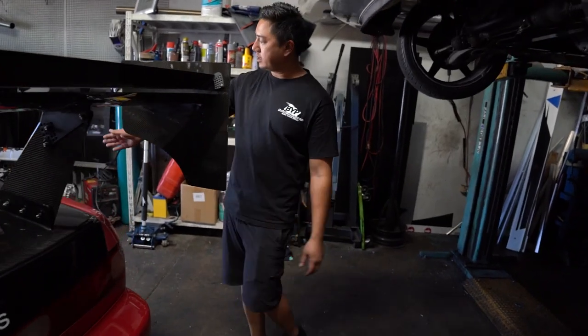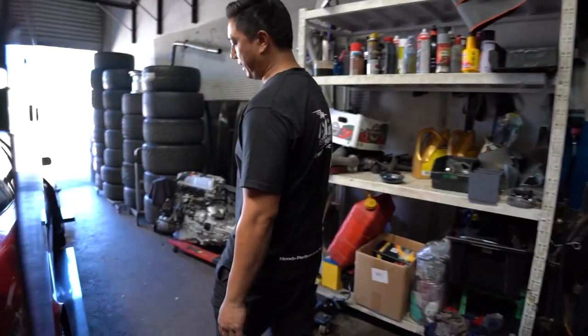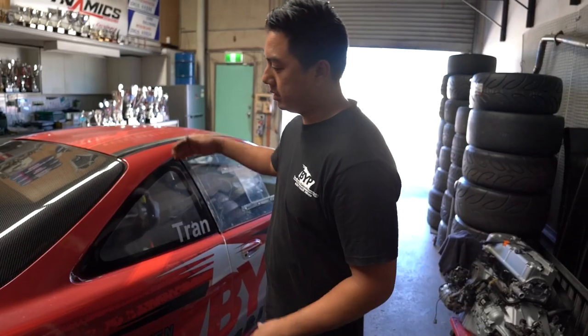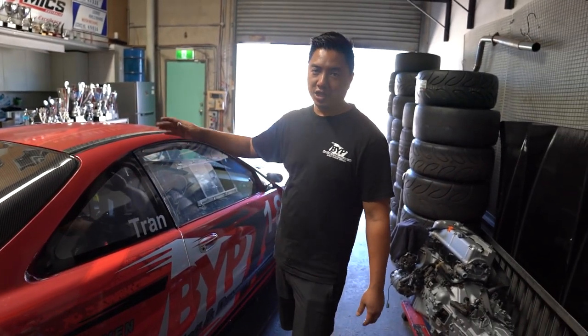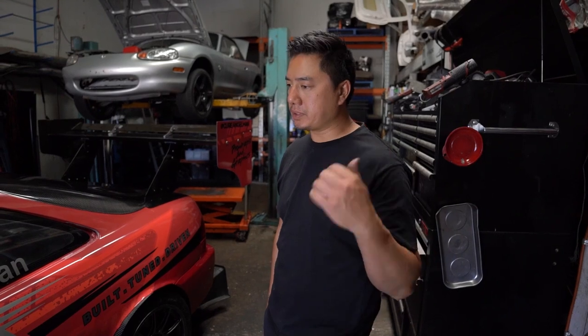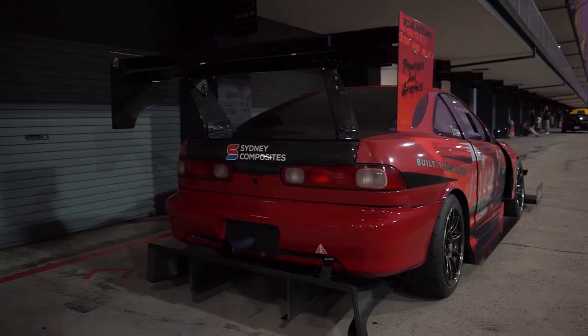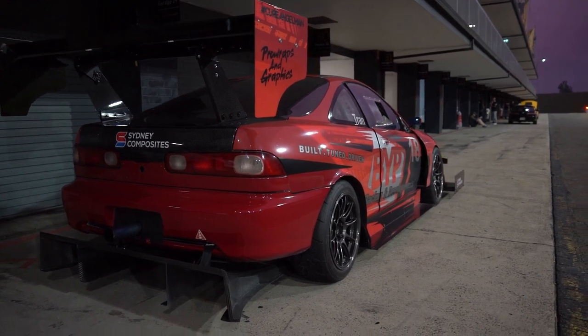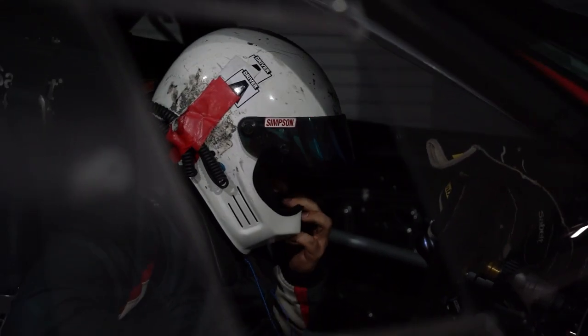Besides that, people might think this is a flat floor, but it's just a side skirt. Based on open class rules, we can build a side skirt to our chassis rail. Fortunately for our car, our chassis rail is close to the exhaust, which is in the middle of the car, so it's got a decent sized piece. Because we're so close to Eastern Creek, our plan is to get out there more often, do a couple of changes, do a track day, test it, and make sure it works well.